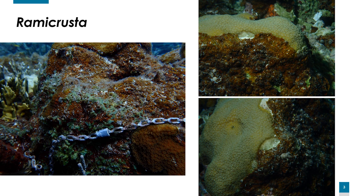On the east coast of Puerto Rico, I've measured Ramicrusta cover to be as high as 60%. So this is the dominant substrate on most east coast reefs. And we're seeing this Peyssonnelia also increase in abundance all over Puerto Rico. The Ramicrusta is a quick grower and can overgrow and smother live coral tissue, as you see in the right hand photos on this Orbicella annularis colony.